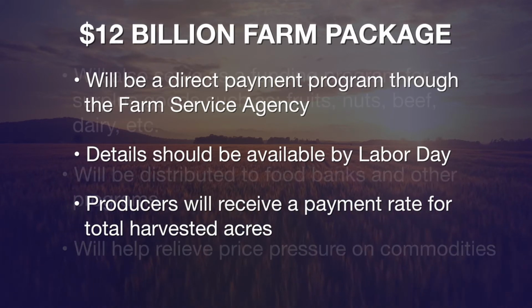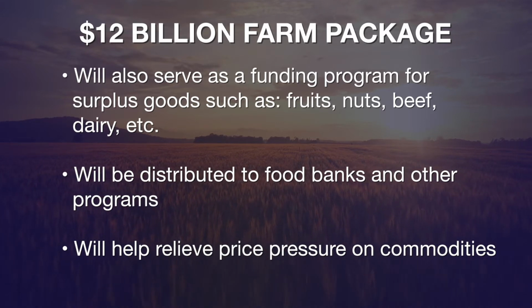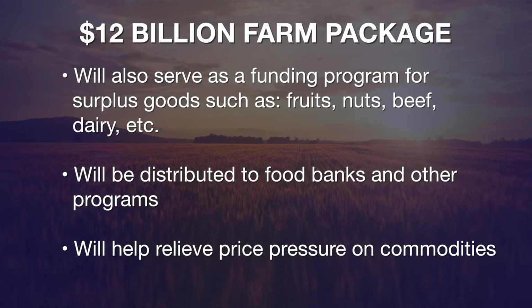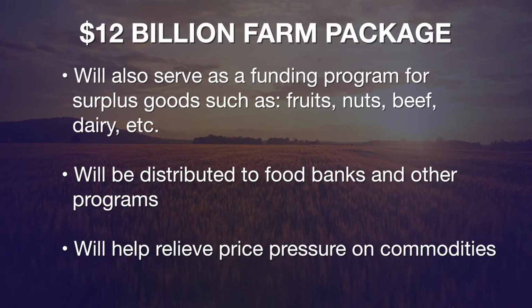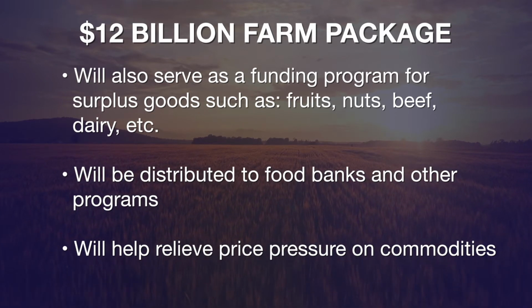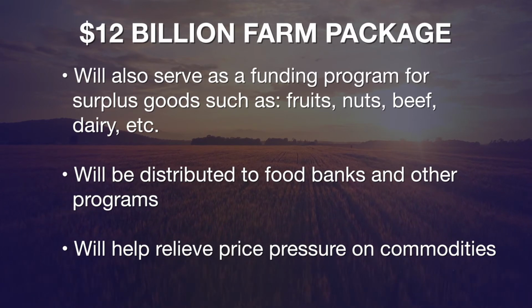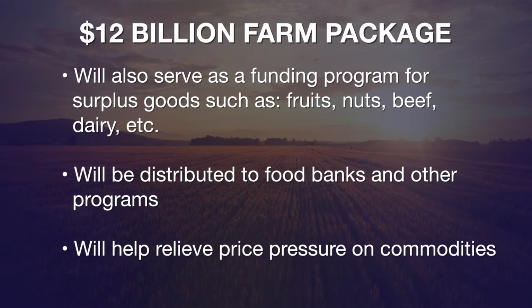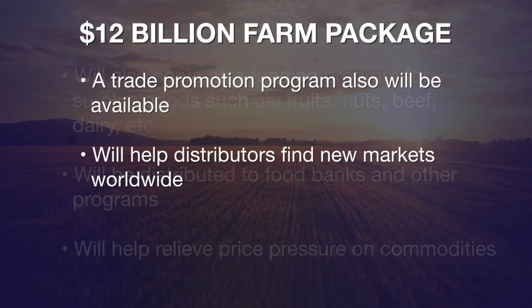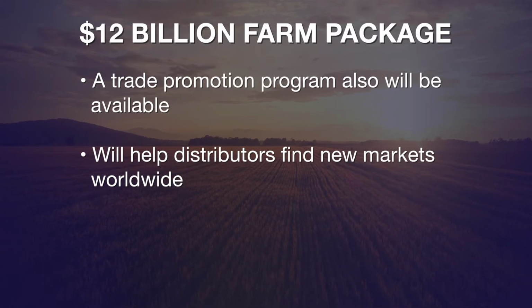So that'll be part of what the $12 billion goes to. The second part will be a funding program that will buy surplus products such as fruit, nuts, beef, dairy, etc., to be distributed to food banks and other nutrition programs that will help reduce some of the downward pressure on price for these commodities. And the third one is going to be a trade promotion program to try to help find new markets for some of these commodities worldwide.